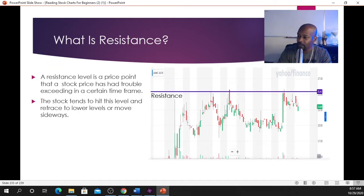Now, what is the resistance? The resistance level is a price point that a stock price has had trouble exceeding in a certain time frame. The stock tends to hit the level and retrace to lower levels or move sideways. Now let's pull up the support and resistance on a chart.